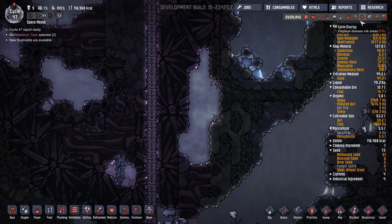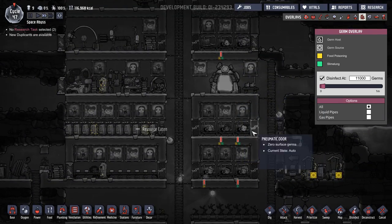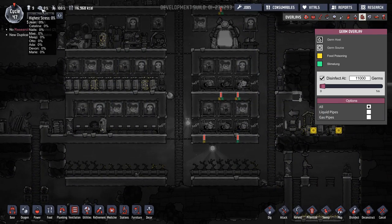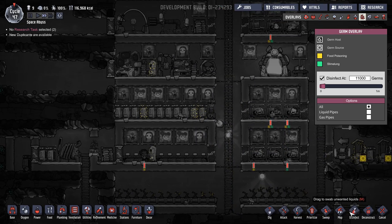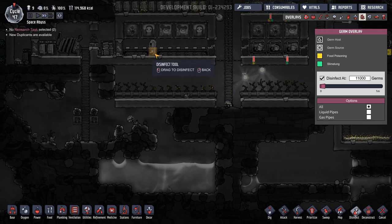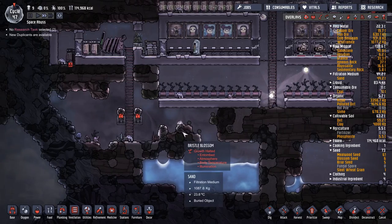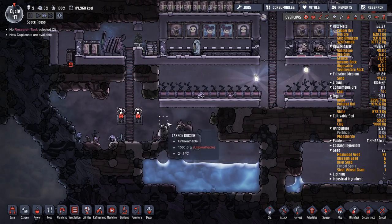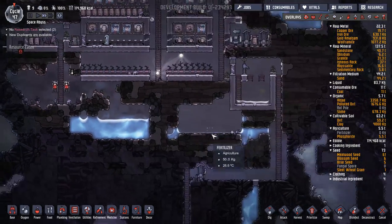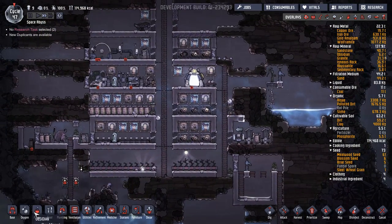How's the rest of our base looking? It's so far away. A lot of them do seem to have a bit of the slime lung, but they're getting rid of it quite quickly. Oh, some of our food's got it. Yep, can't disinfect that. Eek! Eek is all I can say. We've got 3,000 algae. Okay, we're going to be doing okay for a while.